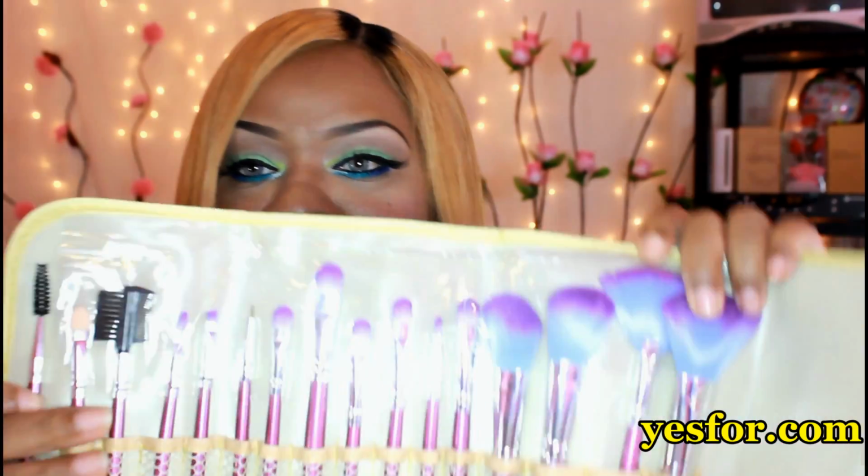You guys know I love brushes. So I didn't get a chance to get my hands on the Sonia Kashuk brushes that came out, the limited edition purple brushes. They're still available in some stores, but I gave up on that. So I saw these purple brushes on Yesfor and I was like, wow, these are cute. So first off, they come in this purple case, like so. And they do have a really strong odor, so I advise you to wash your brushes before using them. And this is what they look like.